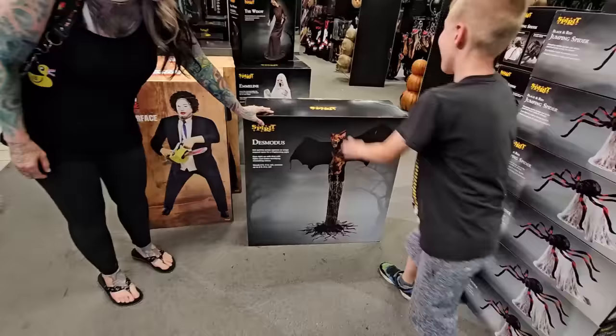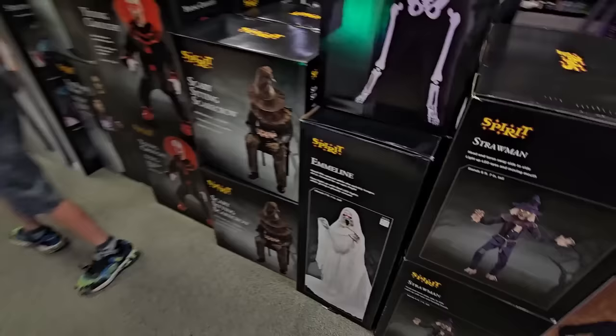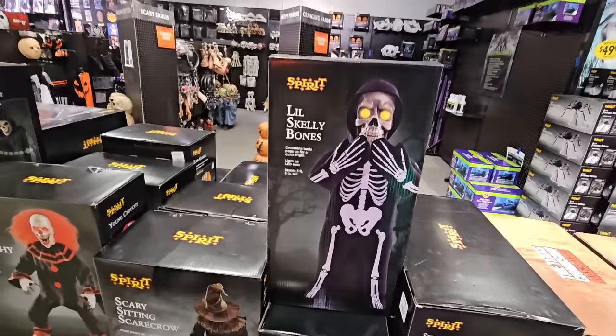Desmondus. This is Desmondus. They've got Desmondus. So we'll be buying him. How many do they have? Will someone get me? And they have Emmeline. I like Emmeline. This one right here. And look at the new little skelly bones. And the little skelly bones this year is a jump scare, not a swinging prop.